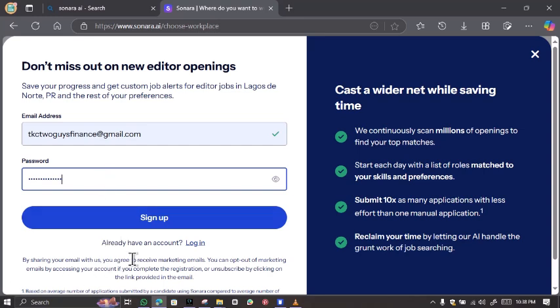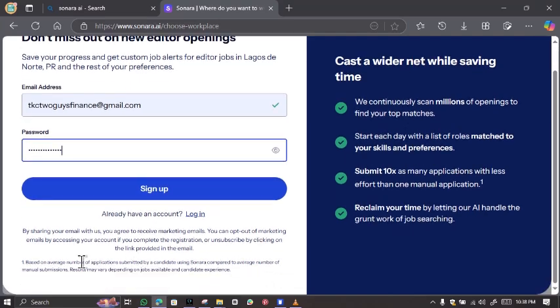By sharing your email with them, you are going to receive marketing emails. You can opt out of marketing emails by accessing your account to complete registration or unsubscribe by clicking on the link provided in the email. Now, this is based on the average number of applications submitted by a candidate using SONARA compared to the average number of manual submissions, and results may vary depending on jobs available and candidate experience. So click on sign up.